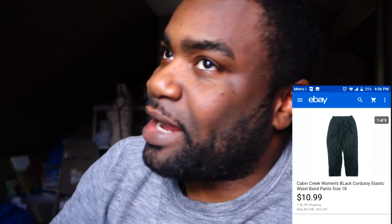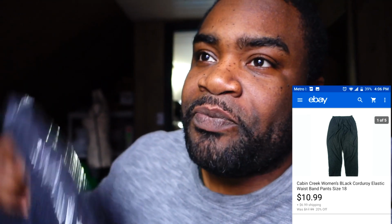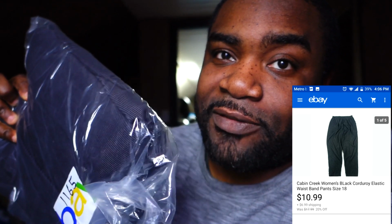First item to go out is Cabin Creek, you know, the corduroy elastic band waist pants. I sell a lot of them. I pick them up at the bins. I only will pay about 50 cents for them, but they sell. This one sold for $18.64.